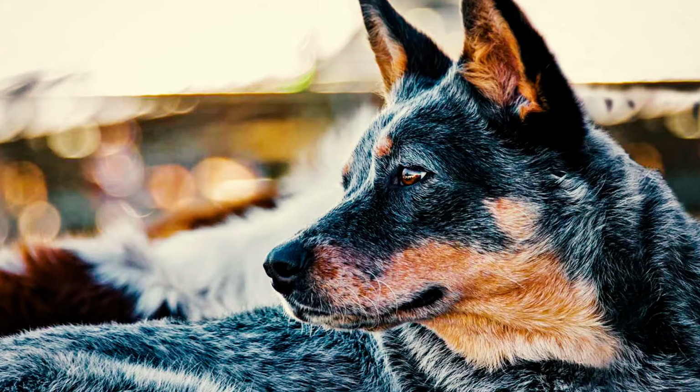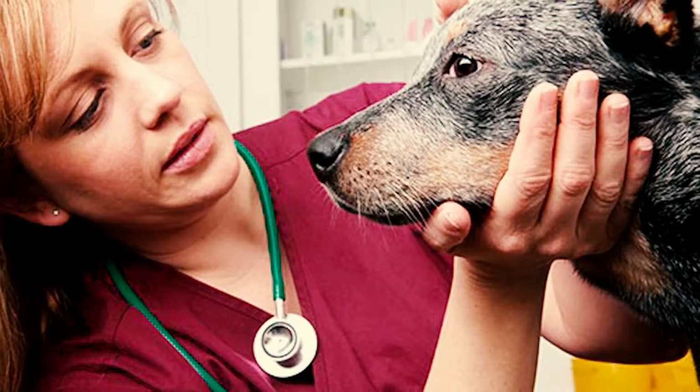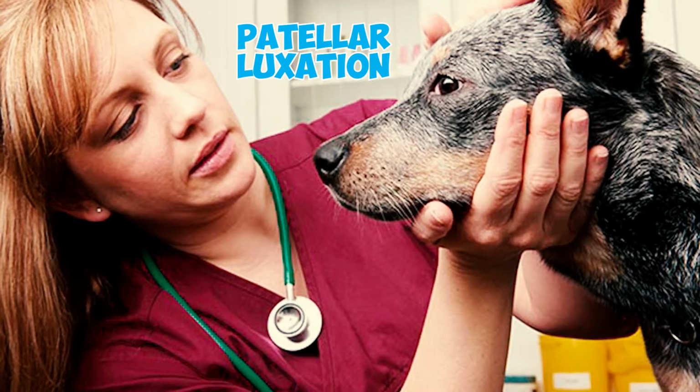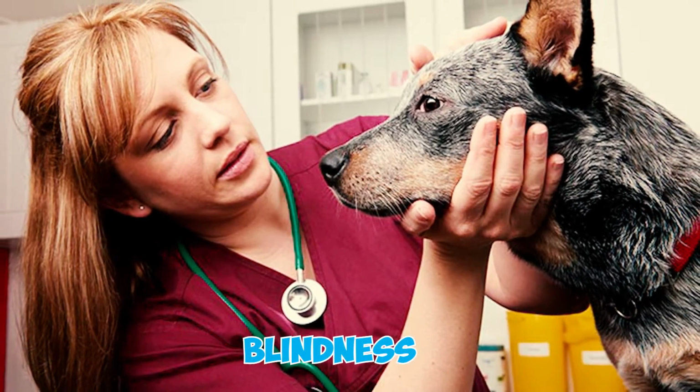Number 19. Like any other dog, the Australian Heeler can be prone to a few health issues. Some health conditions to look out for in this breed include hip and elbow dysplasia, patellar luxation, progressive retinal atrophy, cataracts, and blindness. Number 20.